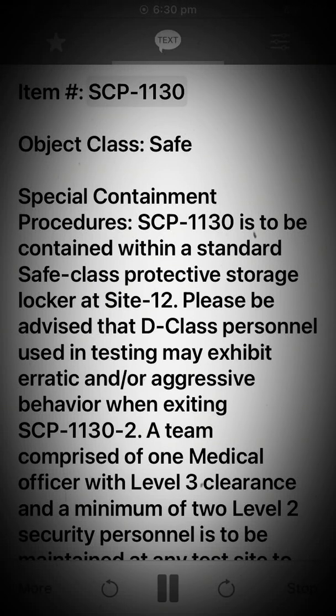Item: SCP-1130. Object Class: Safe. Special Containment Procedures: SCP-1130 is to be contained within a standard safe class protective storage locker at Site-12.